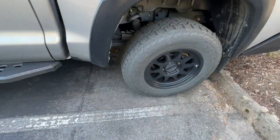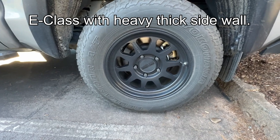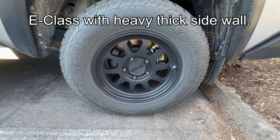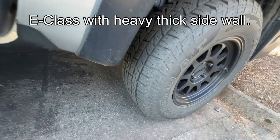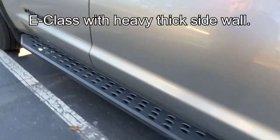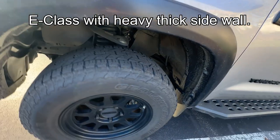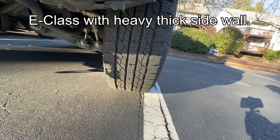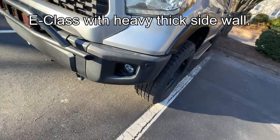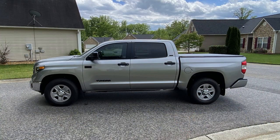Then I got wheels and tires. I got some 18-inch alloy wheels, and some tires just a little bigger. Instead of the 265/70R18 Defenders, I believe it came with, I went with a 275/70R18. So it was about an inch wider and about a half an inch taller. And even though the alloy wheels weighed a little less than the steel wheels, I still could tell a slight difference in my gas mileage.